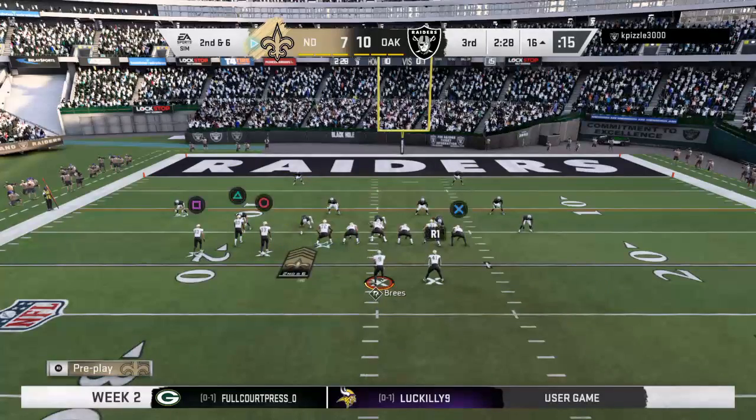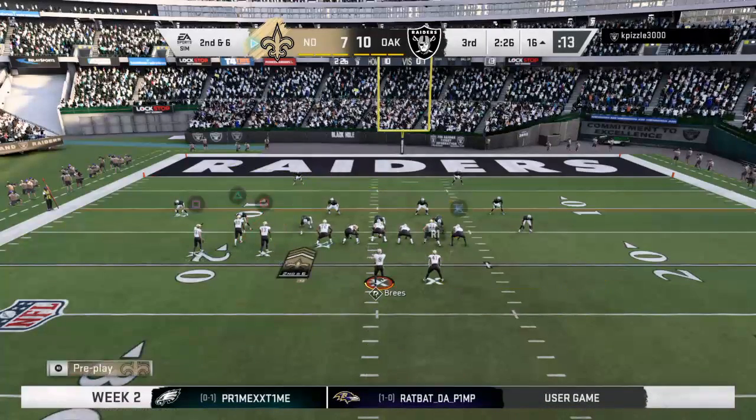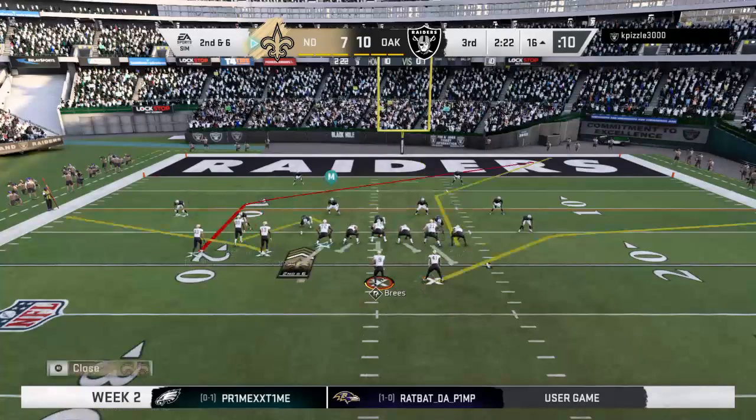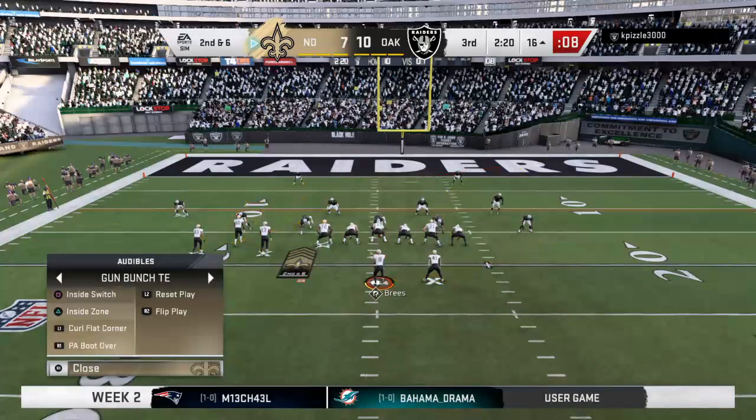Hey, Delta. 54 Mike. Check. Watch 54. Watch out. Kill.